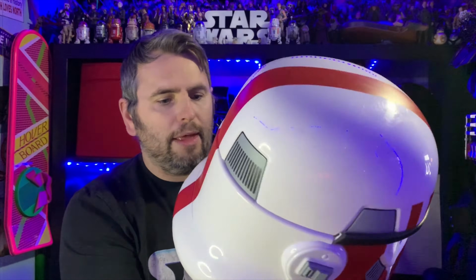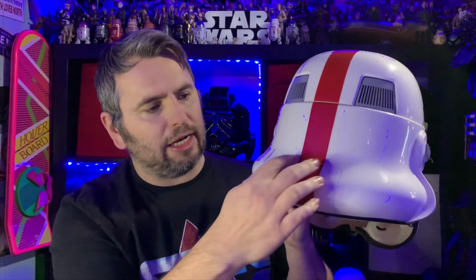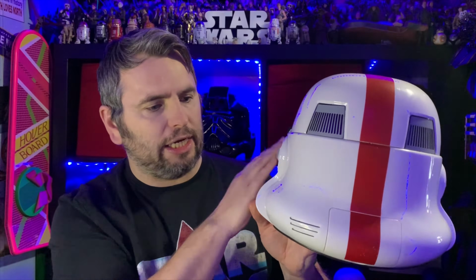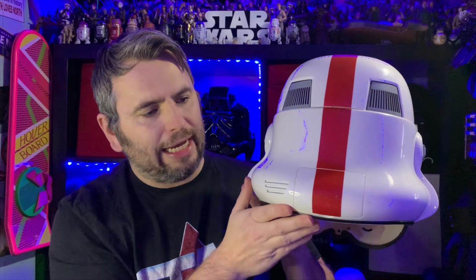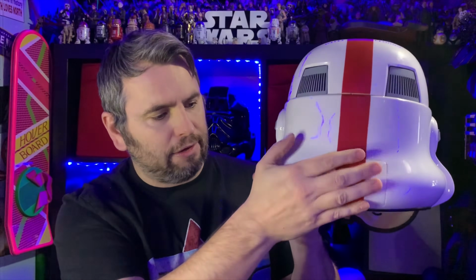terrible. The one bad thing I'd say about the actual design of the helmet is the actual battery compartment and the speaker as well for your voice change facility. It's just not very good. You can see it quite easily, and it's a shame that this was put so prominently on the back. This should really be tucked underneath or inside. But overall, pretty great helmet from the front.